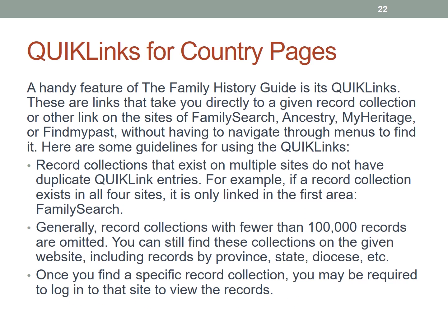QUIKLinks is important, and this is something that we can use on our country pages, and it's a handy feature that the Family History Guide uses. These are links that take us directly to a given record collection, or other links on the sites of Family Search, Ancestry, MyHeritage, or Find My Past. And it takes us there without having to navigate through the different menus of the different applications to find it.